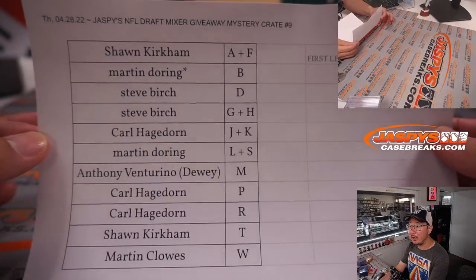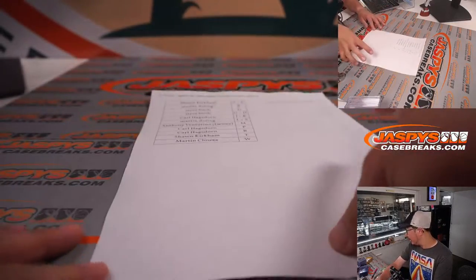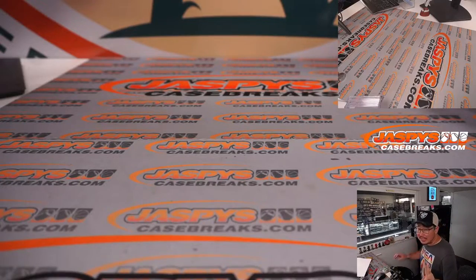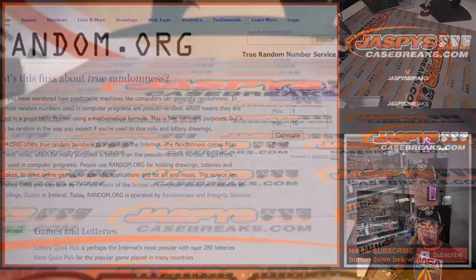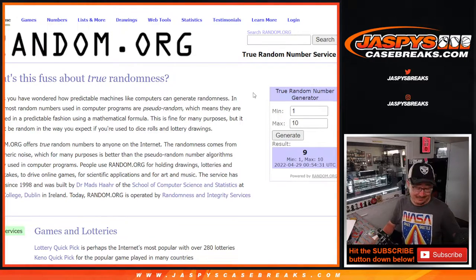All right, welcome back, everybody. No deals done here in Crate 9, so the letters remain the same. First letter of their last name. Now we got to pick a box. We have box 5 and 9 remaining, so we're going to keep generating numbers until we get 5 or 9. Oh, there it is, 9.